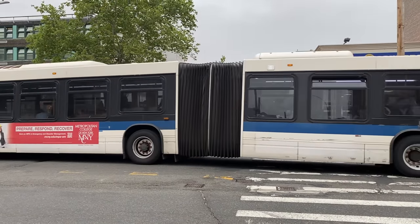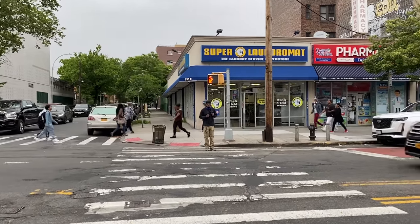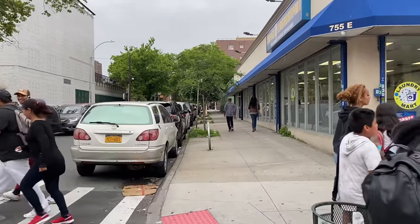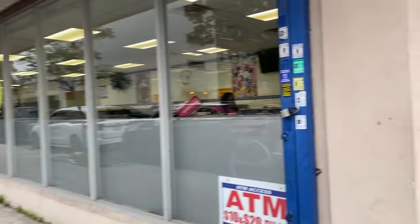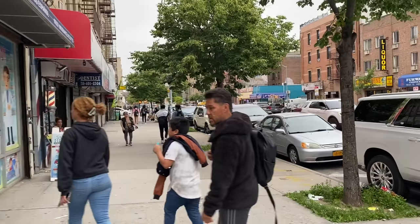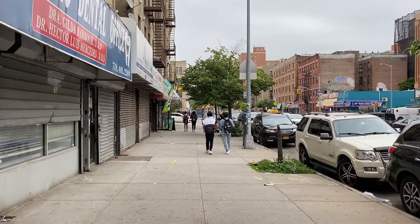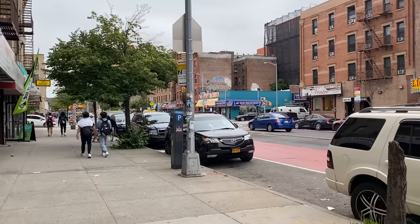We're at 149th and Concord Ave. We had the NYPD go by. I'm gonna cross. I think I'm gonna go this way because there's a little bit more activity, more ambience, rather than going the opposite way. I was gonna go straight up towards the train, but that block looked a little bit empty. And I figured I'd go through a nice busy block so you guys can get an idea of the environment.